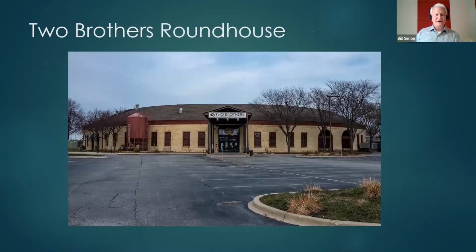Here's another one that's in our next door neighbor, Aurora. It's the Two Brothers Roundhouse. So many of you have probably been there. This is an old CB&Q railroad roundhouse that was built in 1856, and it was converted into a stunning restaurant in 1995. And the primary investor was Walter Payton. So it used to be Walter Payton's Roundhouse. More recently, it's been purchased by Two Brothers Brewing. And interestingly, the Two Brothers actually have their origins in selling home brew supplies in Naperville, but that's another story.